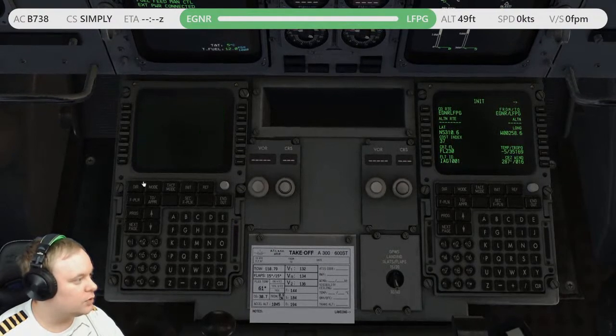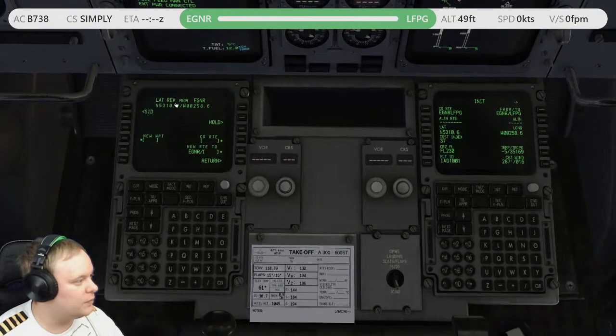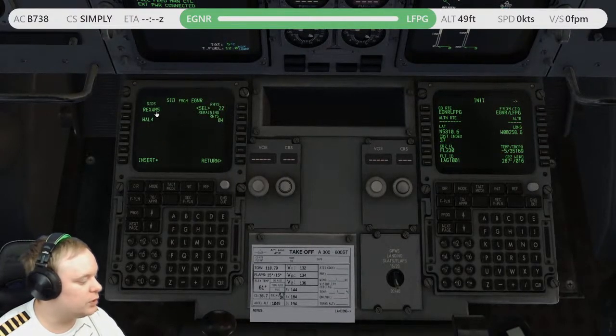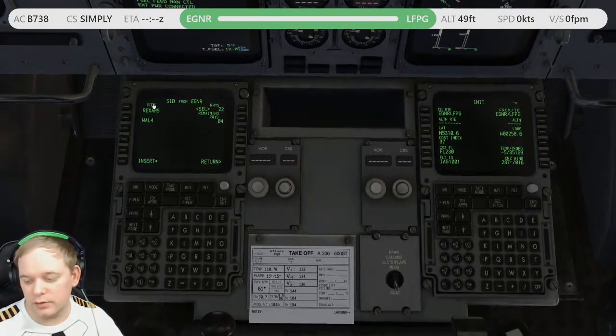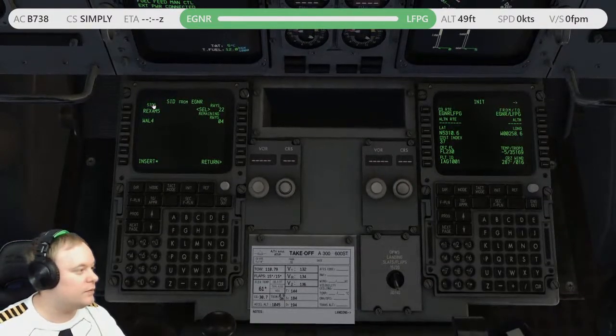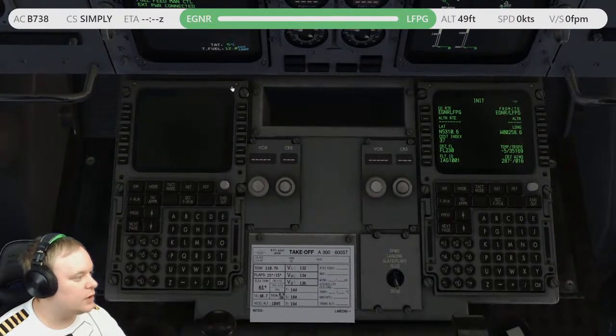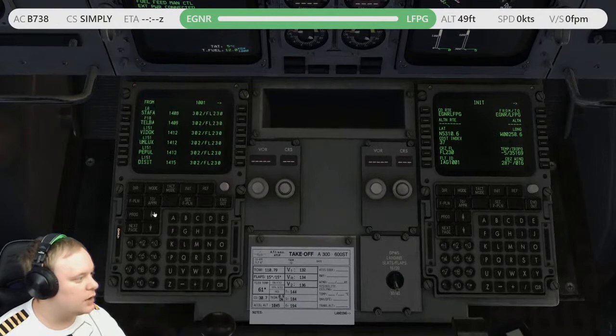Okay, that's all good. So we're going to our flight plan then from EGNR. We can input our SID. You know that we're doing 22 and we should be taking, I think it's a Rexum 5, yeah, that's it. We're taking Rexum 5 and we're going to insert that into the flight plan and we're going to check that in a second.